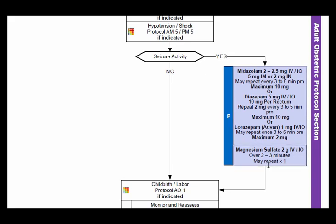Again, a lot of protocols that are in OB suites is to give magnesium up to 6 grams IV, and they commonly will give it over the course of several minutes. So us doing 2 grams IV with a potential repeat dose is still not considered a very high dose for the eclamptic seizure patient.